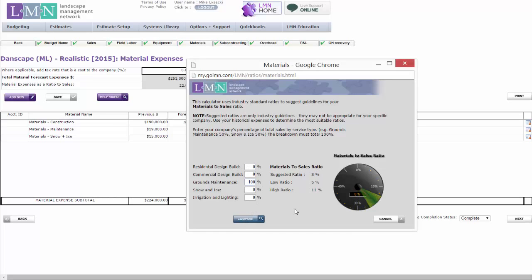So if we run a compare there, we'll see the average grounds maintenance company spends about 8% on things like fertilizer, mulching, etc. And then as you get into splits, so as you do a mix of work, LMN will help guide you to where most companies spend in material spending. So if you really can't pull numbers from before or you're new to the industry, you can certainly take a look at previous studies to determine what you could or should be spending based on other companies' benchmarks.